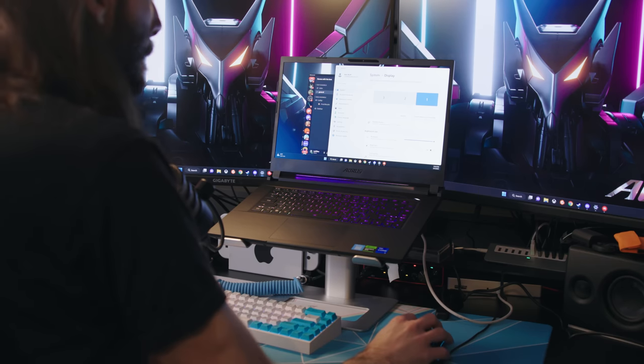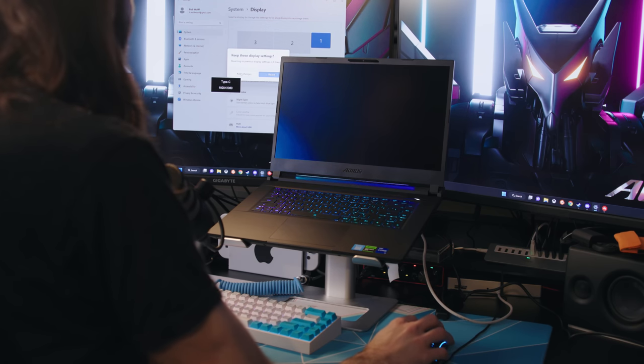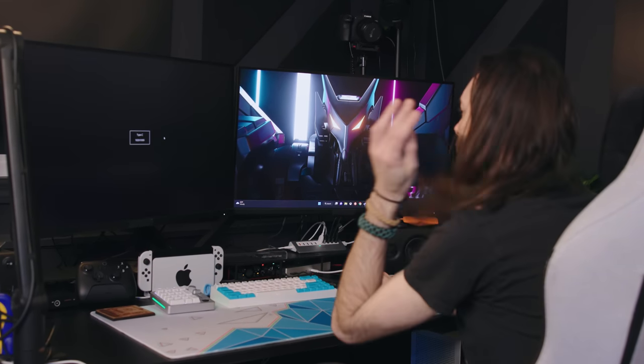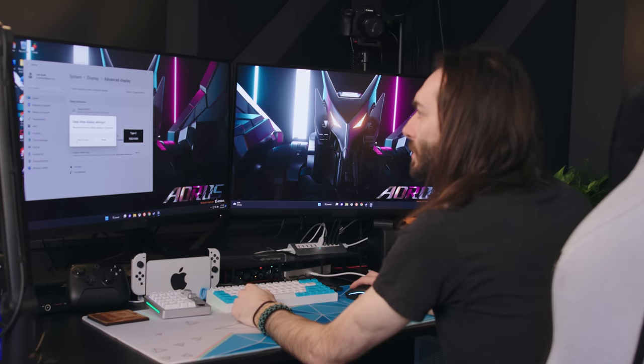It defaulted to 4K on both monitors, which is crazy, and 1080p on the laptop screen. So three monitors. I had to lower that real quick. This thing handled it like a champ, but I didn't want to overdo it. Remember, this thing was only $1,000 and it's tiny.